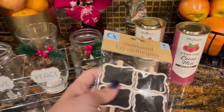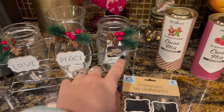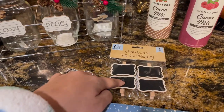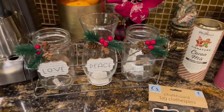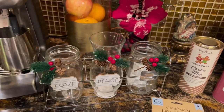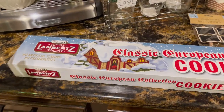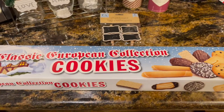And I also got this from the Dollar Tree that I had handy. So I'll probably replace all three with the chalk ones, and it's gonna be beautiful. I love it so much. I'm gonna use this for the straws, for the spoons. This is for the coffee bar. It is beautiful.